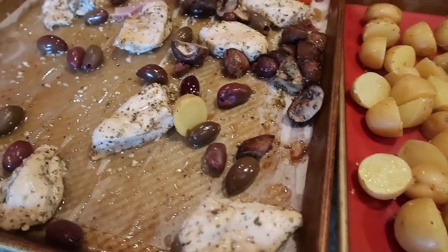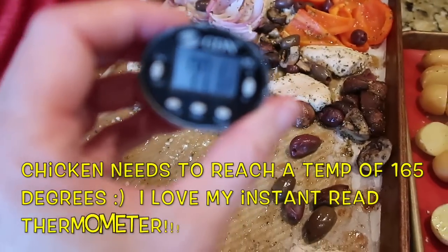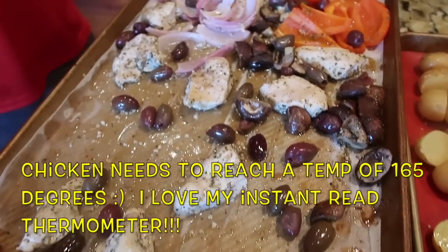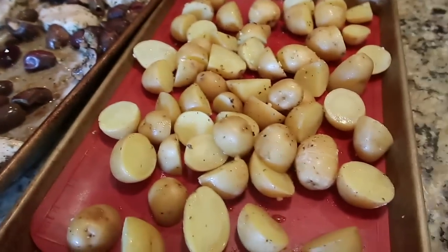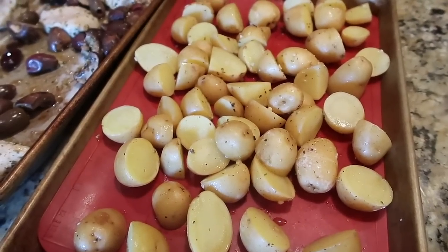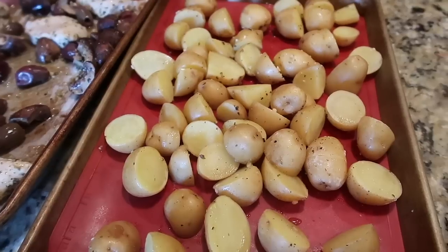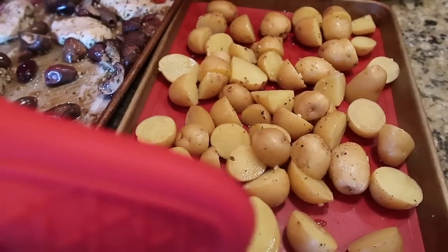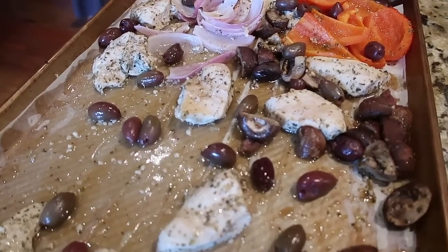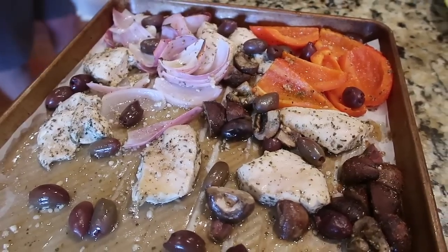We missed one. Everything's done. We used an instant read thermometer on the chicken. It got to 175. The onions, peppers, olives, and the mushrooms are obviously done. We've put the potatoes on a different pan. We're going to put them back in the oven and roast them probably an additional 5 to 10 minutes. So, note to self, next time, start the potatoes first before you add everything else. I did cut the chicken small enough so it cooked in a shorter amount of time at 400.